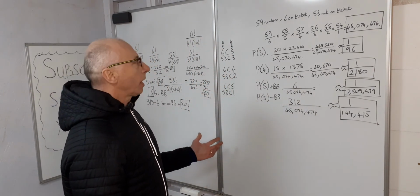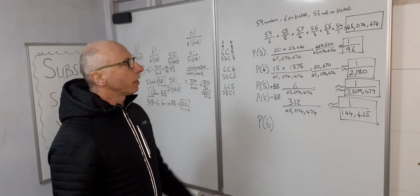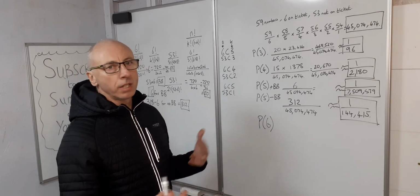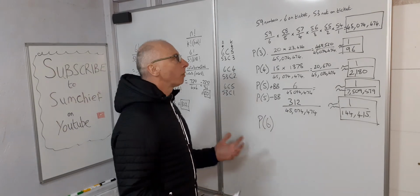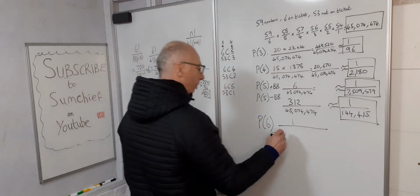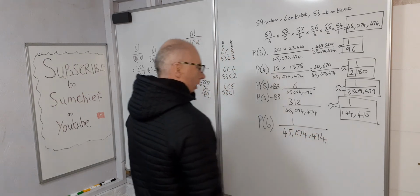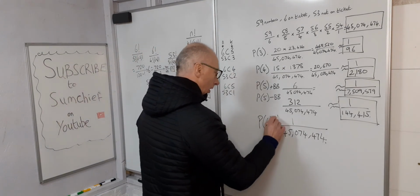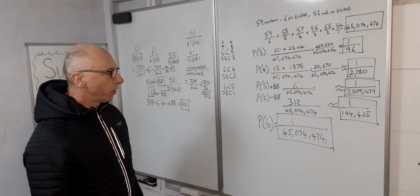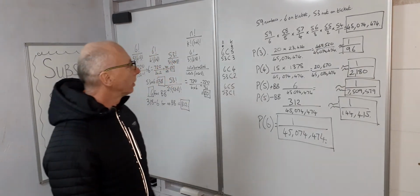And then the big one, the probability of 6. How many combinations is there on your ticket to get 6 out of 6? Well, there's only one way, because it doesn't matter which way they come out of the hat, there's still only one winning ticket with the numbers on it. So only one combination. So that's just a nice big fat 1 on the top. Divide that by 45 million. And that just tells you the answer. That's the odds of winning with 6 numbers. 1 in 45,074,474. And that's your odds of winning on the lottery. There we go. Good luck.